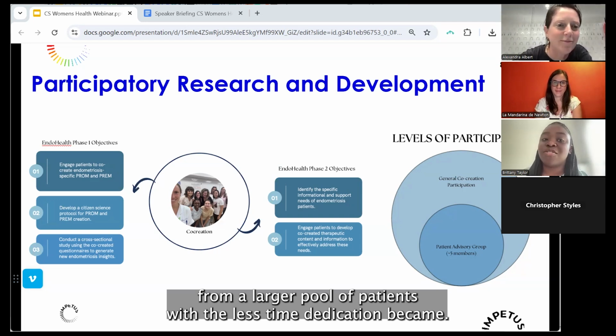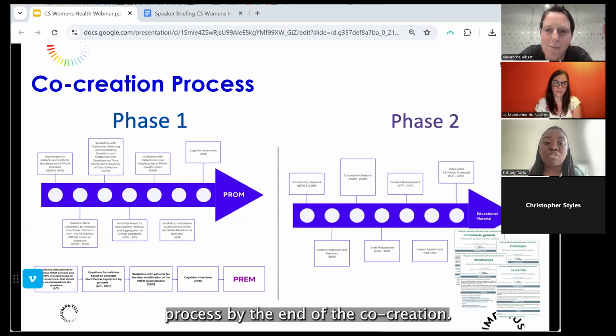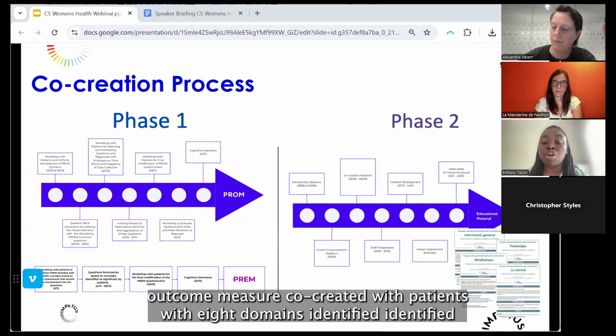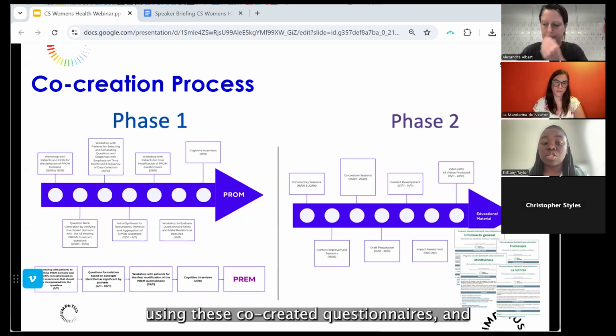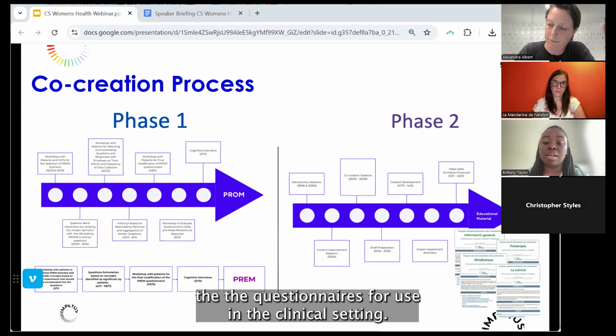I won't go through our co-creation process, but at the end of phase one, we had one endometriosis-specific patient-reported outcome measure co-created with patients with 8 domains identified as important, as well as one patient-reported experience measure. We were also able to generate a data set using these co-created questionnaires, and this data set was used to clinically validate the questionnaires for use in the clinical setting.